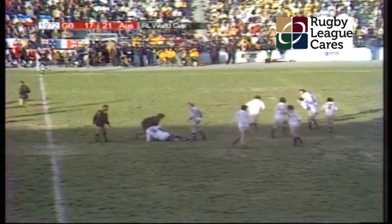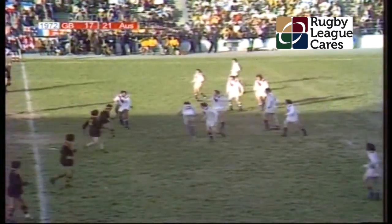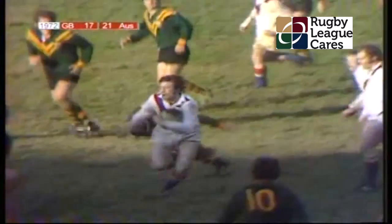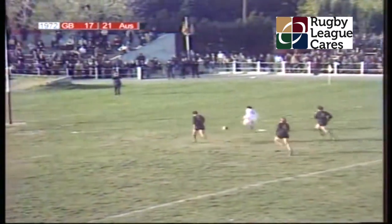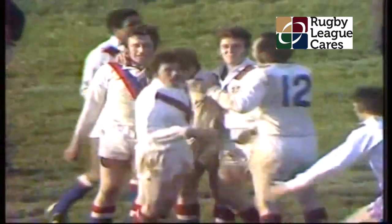Fourth tackle coming up. Halfway line on the left. Stevenson. This is a bit of a move. A good chase now. Two Wheatonesians together. If it bounces right, it's a try. It's a try. Two Wheaton's men. Nicholls made the break and O'Neill got it. What a great moment for the Wigan boys.